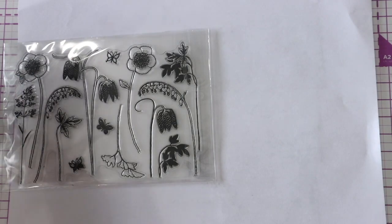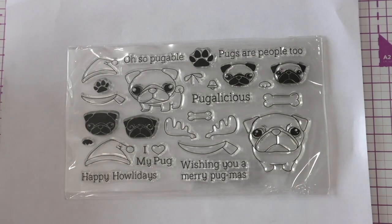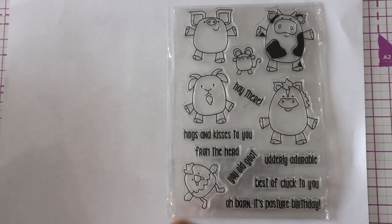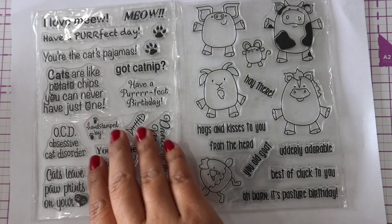Alright, we got a few more. Pugs. Look at that. So cute. You can put antlers on it or a Christmas hat. Pugs are people too. Oh, so puggable. Pugalicious. Piggies and cows and chickens and sentiments. These are cat sentiments. OCD. Obsessive cat disorder. Cats leave paw prints on you. Never underestimate the power of purr. You're the perfect friend. That's cute. Have a perfect birthday.